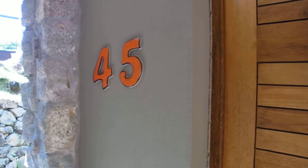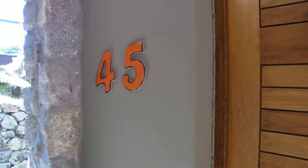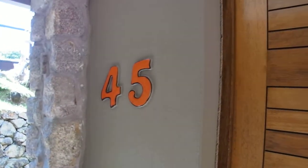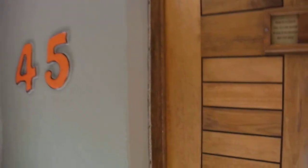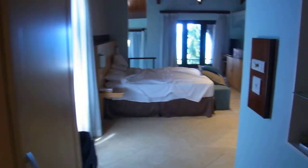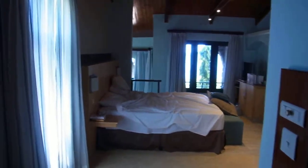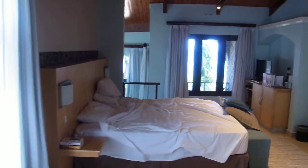Okay, here we are, the Coco de Mer Hotel on Praslin in the Seychelles. We're in room 445, so I think 4 at the start is the block, and then room 45. So just go in. This is a standard room, so the standard rooms are basically higher up on the resort, but it does mean that you get a sea view, as we'll see in a minute.